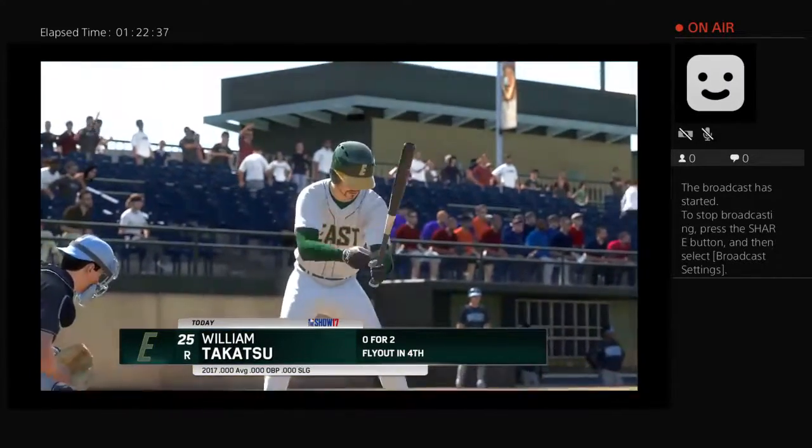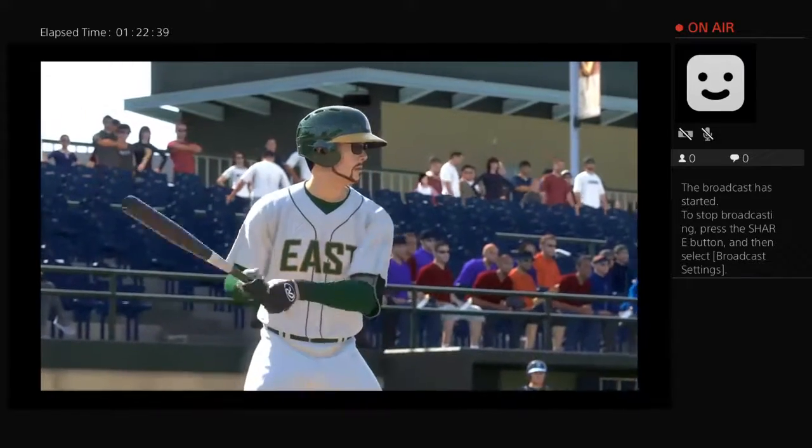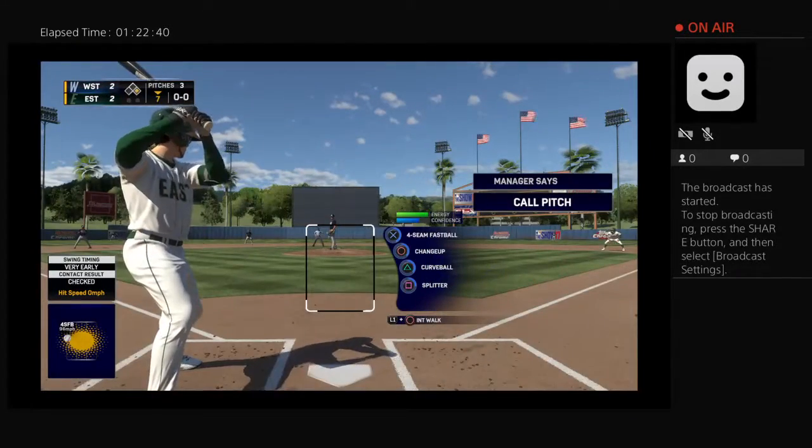Ready for another shot now. William Takatsu, 0-2 on his line thus far. Takatsu.